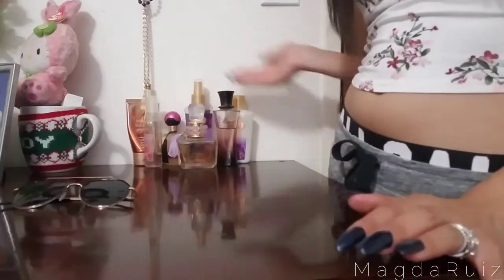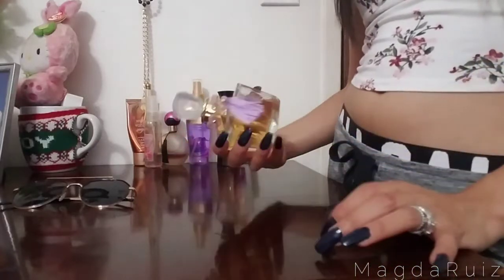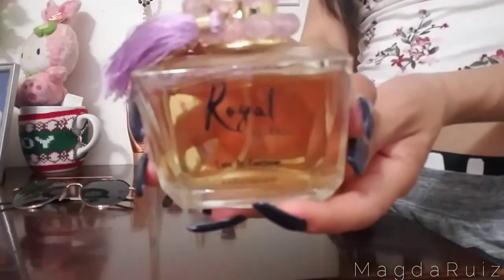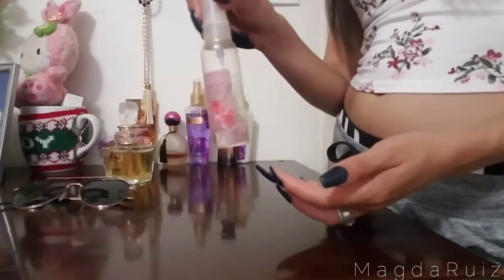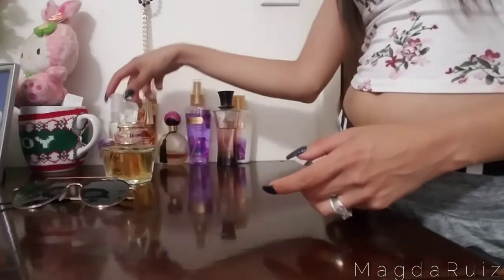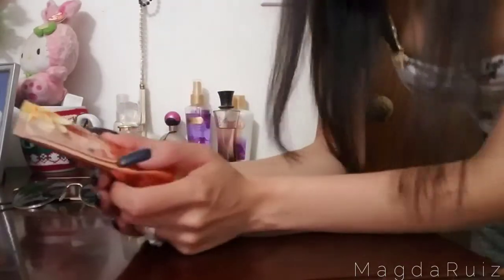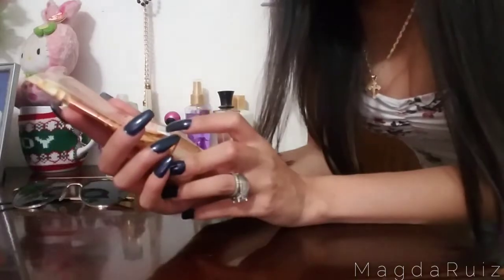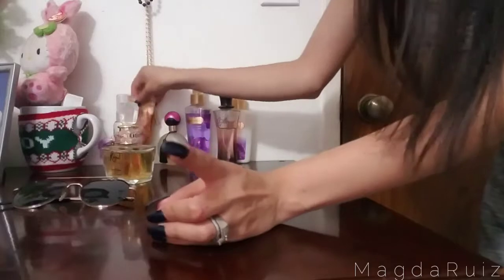And then just my perfume collection. I have this one that my mom gave me, and it's from Royal by Joyce. It smells pretty good. This body mist, I'm almost out of it. Favorite lotion, it's from Bath and Body Works, and it's the Warm Vanilla Sugar 24-Hour Moisture Ultra Shea. And yeah, it just smells like vanilla. Vanilla is my favorite scent.